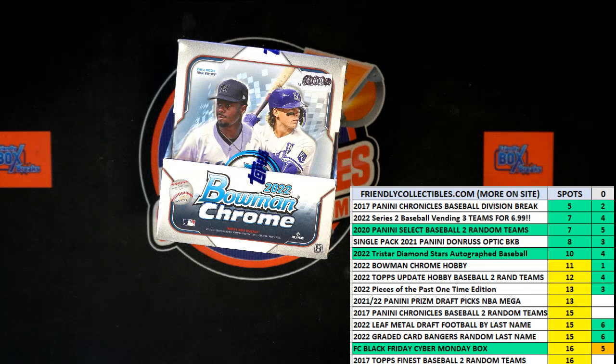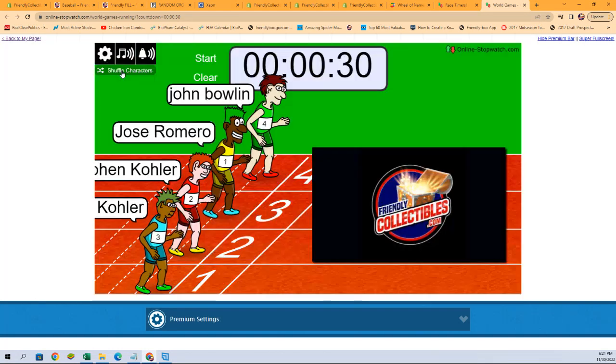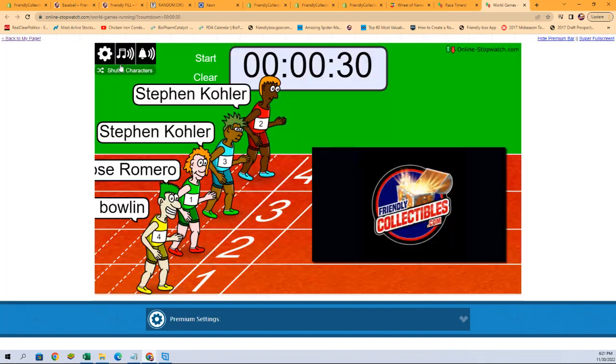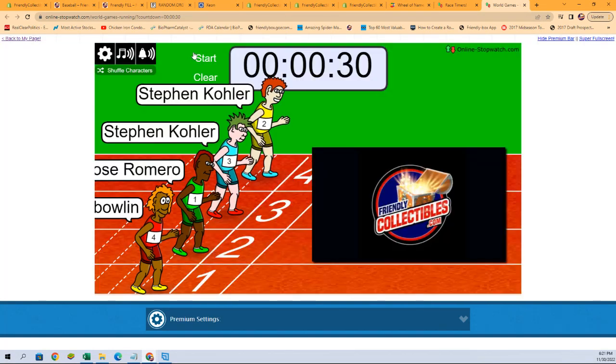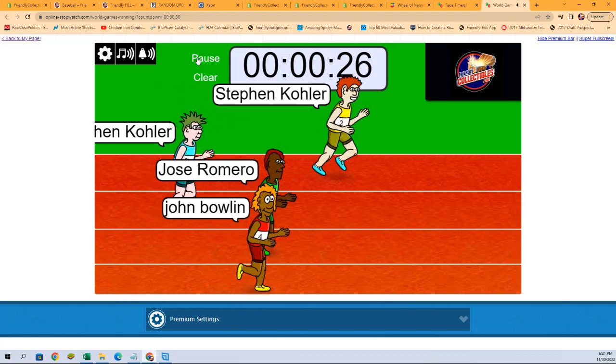So what we're going to do now is we're going to switch over to our race screen, like so. We're going to shuffle our racers seven times and send them on their way. Here we go. 1, 2, 3, 4, 5, 6, and 7. Who's going to be our winner? Here we go.